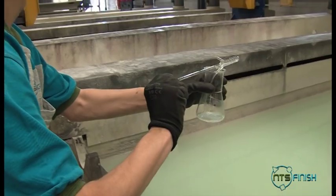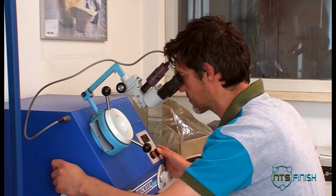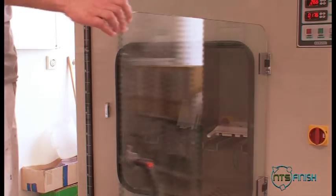The chemical composition in the immersion baths is checked regularly in our laboratory. It is here we also test how coatings relate to each other. Elasticity, conductivity, scratch, bump and bending resistance. Salt spray tests and vapor tests are endurance tests which we do in-house.